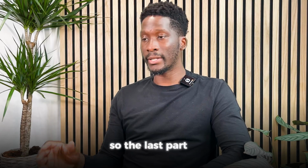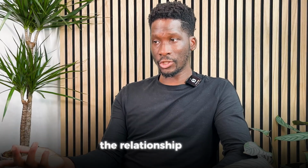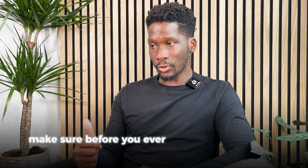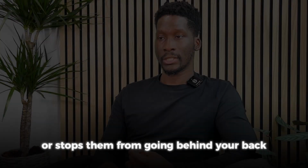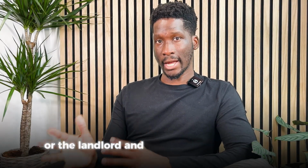So the last part is securing the deal. Now, securing the deal is also quite difficult because you've got to make sure that your investor is serious about buying this property and paying you a fee. And you've also got to manage the relationship with the estate agent or the landlord that you are sourcing the property from. Make sure before you ever source a property for someone, they sign your legal agreement. And that legal agreement binds them or stops them from going behind your back to go and build a relationship with either the estate agent or the landlord and cut you out of the deal.